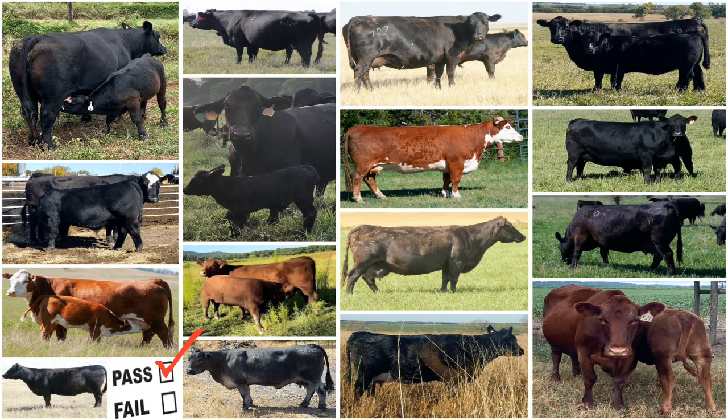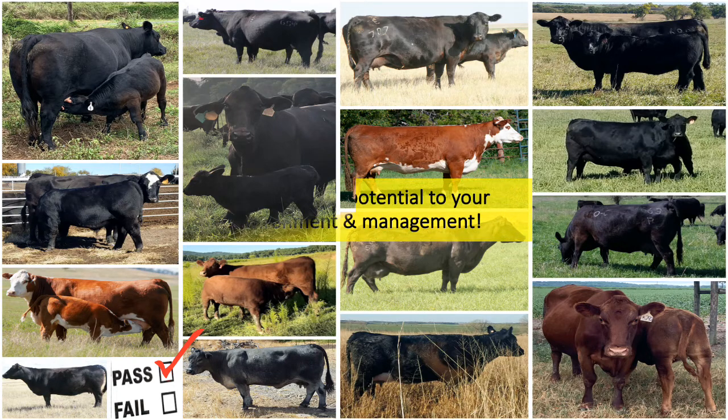Well, they've all passed the test. They've all produced at least 8 calves, made it to age 10 without missing a beat. They've never screwed up. If you study these animals closely in terms of visual appraisal, you'll find that many of these females tend to be problem-free, and their genetic potential matches the environment in which they're expected to perform. So why are we talking about milk in the first place?